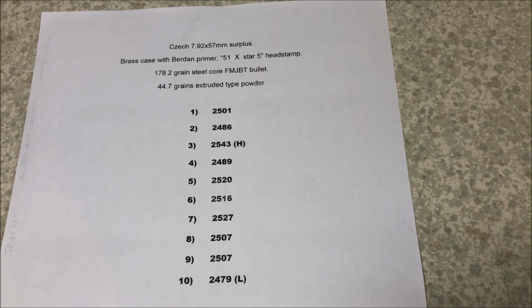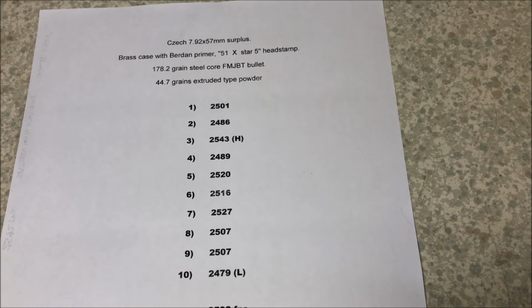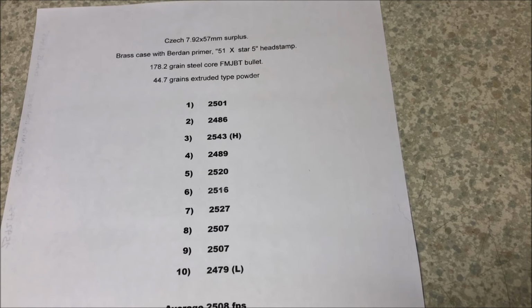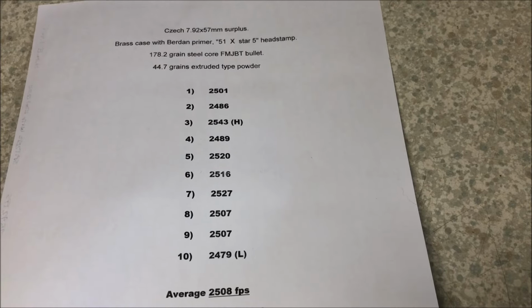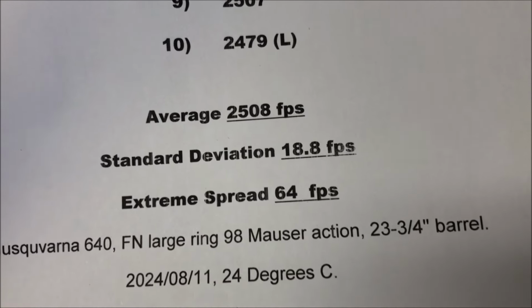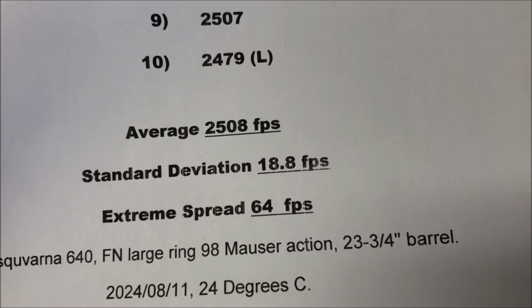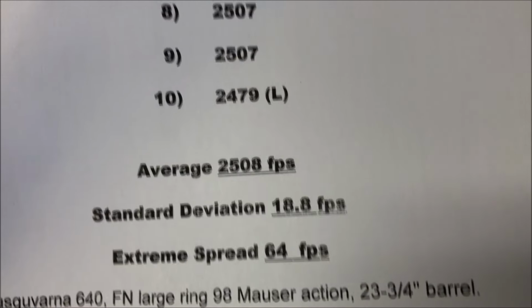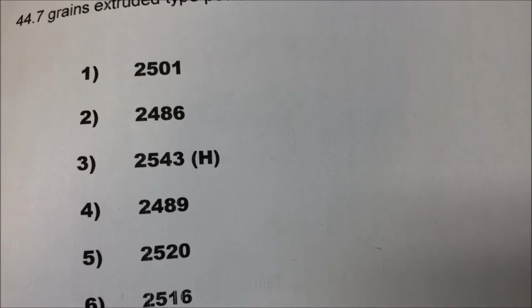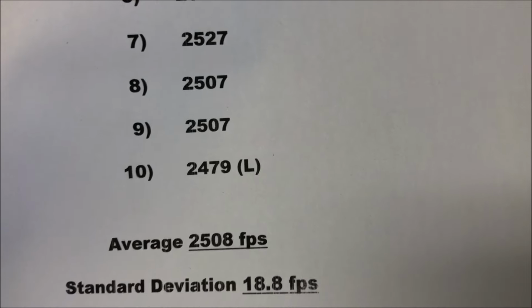Okay, we're back home from the range, and I've had a chance to tabulate the velocity readings, since my chronograph is being a pain in the butt, and I have to write everything down manually and then go through and figure out all this stuff. So we've got 10 rounds over the chronograph, and the important figures are the ones at the bottom there. We've got an average of 2,508 feet per second, standard deviation of close to 19 feet per second, and an extreme spread of 64 feet per second. So there are the individual numbers should you be interested. 2543 for the high, 2479 for the low.